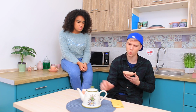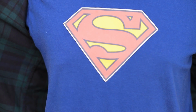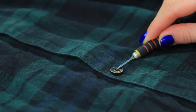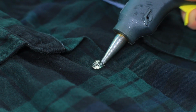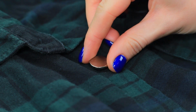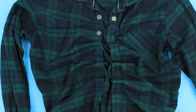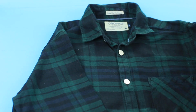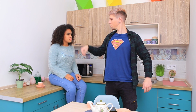Someone's calling. They need my help. This is a job for Superman. Alex is always ready. A shirt with magnets is the secret of his quick superhero makeover. Cut buttons off an old shirt and hot glue round magnets instead. Attach another row of magnets on the buttonholes. After just 1 second, a regular guy becomes Super Alex.